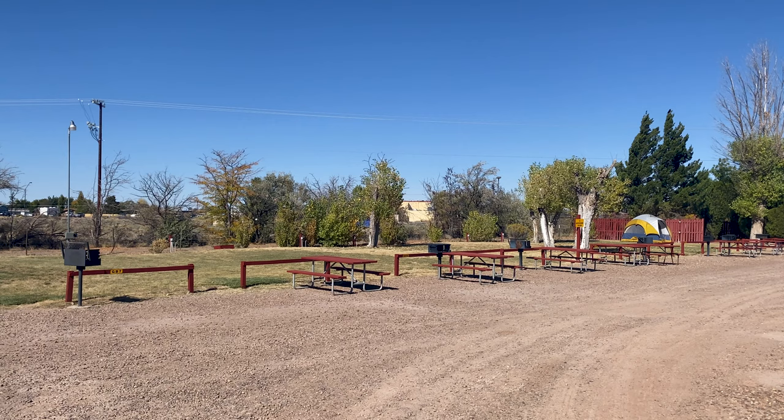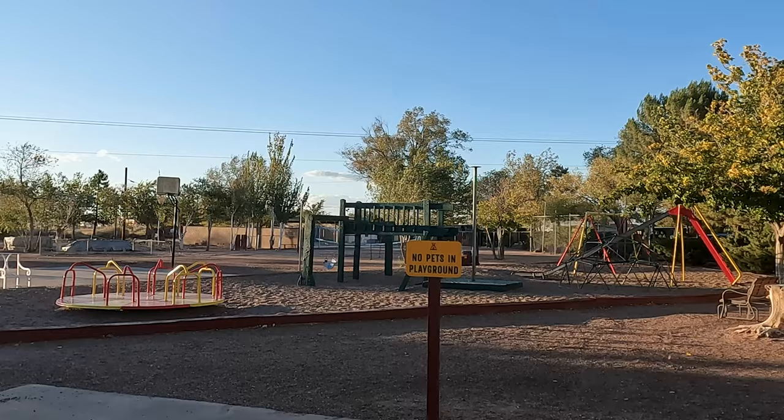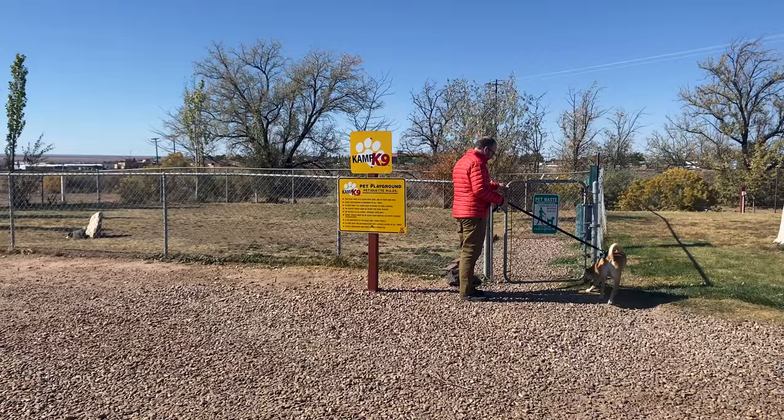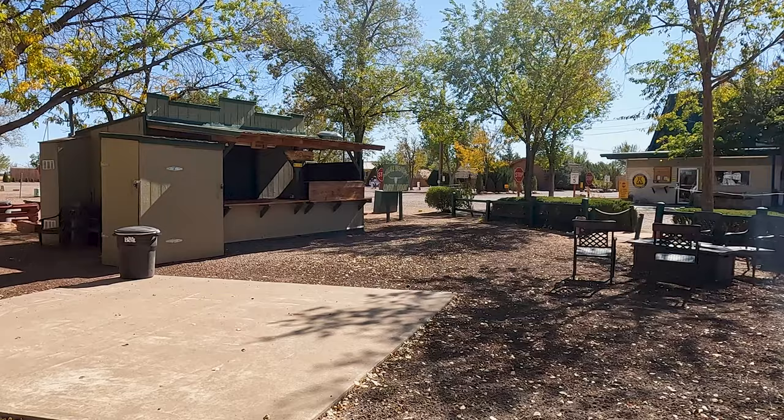Along with the tent and RV sites, there were also cabins, a play area and pool, a dog run and pet walking area, and a chuck wagon cafe, which we took full advantage of the next morning.